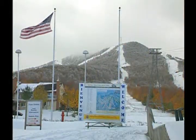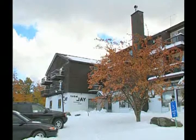8 miles from Montgomery, Jay Peak is the northernmost ski resort in Vermont. Jay Peak gets more snow than any other ski center in New England. And apparently that famous Jay Peak snow cloud arrived early this season. It is October the 8th, and this is more than just a light dusting. The autumn snow will disappear in a day or two.